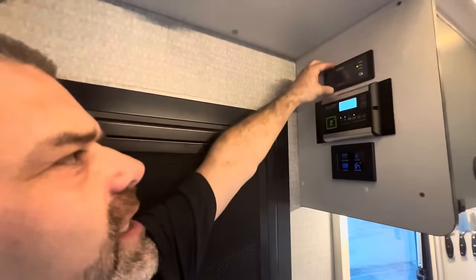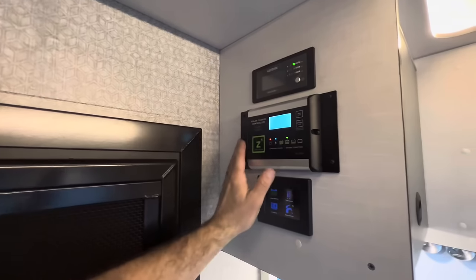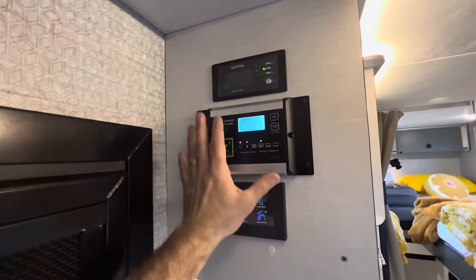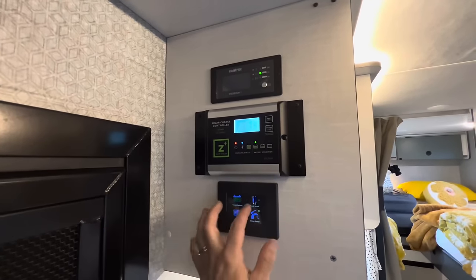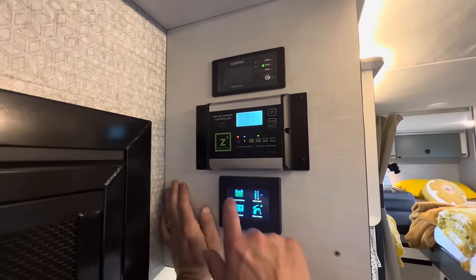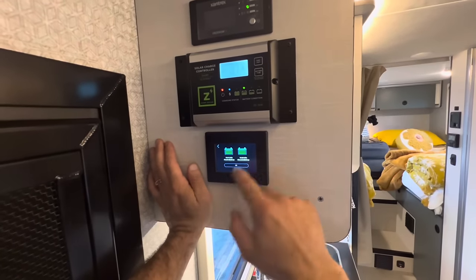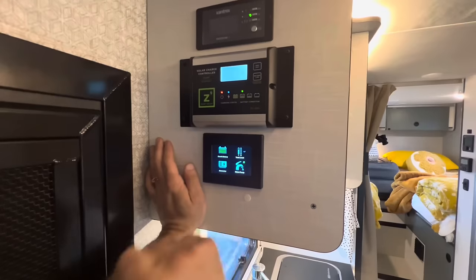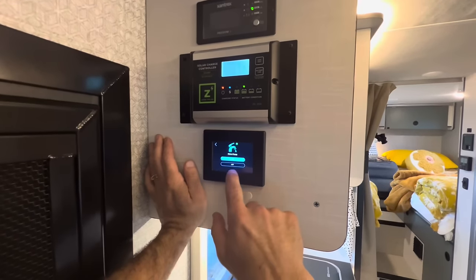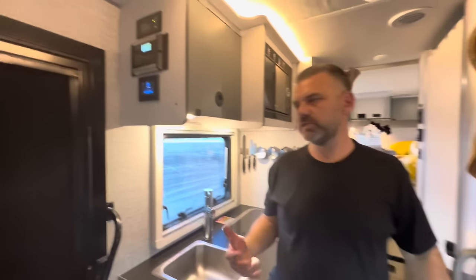I'm going to swing you over here and we're going to talk about some of the controls. We got our Xantrex right here. I'm not going to push that, but that controls the inverter. And then we've got some stuff that has to do with the charge controller for the solar equipment, and we're not going to get too much into that. And then you have your main control panel. It gives you a little indication of how your coach batteries are doing. It'll also tell you what your tank levels are, fresh water, gray water. You can start your generator from here and you can kick your water pump on and off from here. So this is pretty convenient. I like it. I don't have anything to say that's not positive about that.